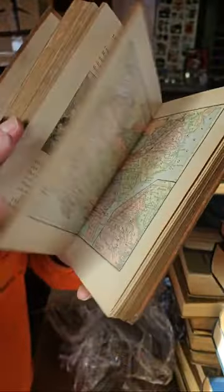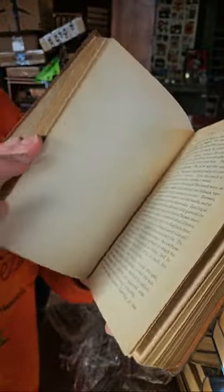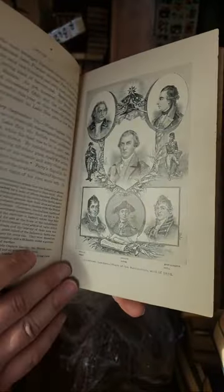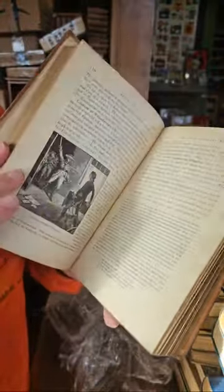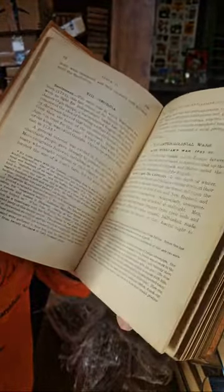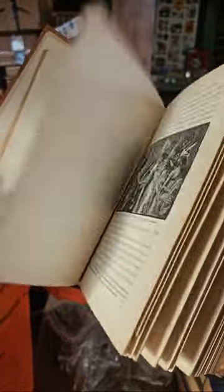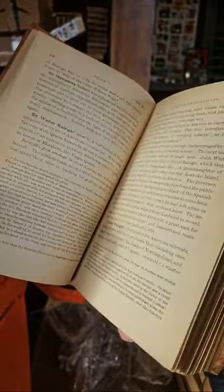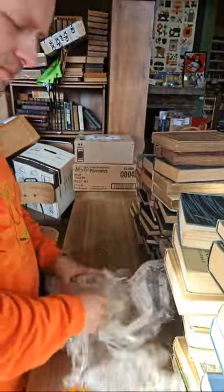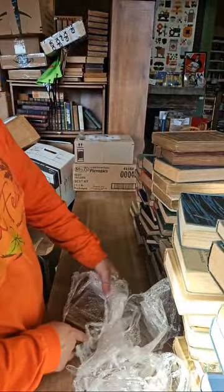So I'm sure this one goes back to exploration, settlers, the French and Indian War, the Revolutionary War, War of 1812, all the presidents, settlers and pioneers, etc., etc., etc., Native Americans. And pretty decent condition on that one. Oops, a couple more.